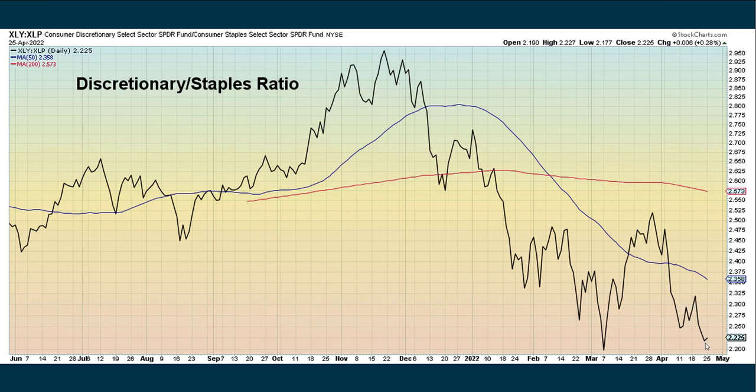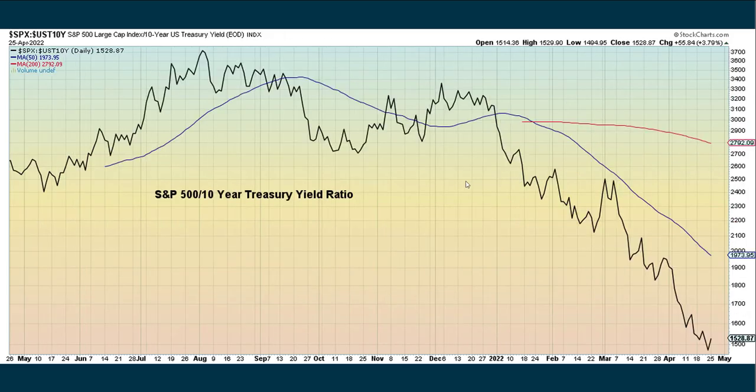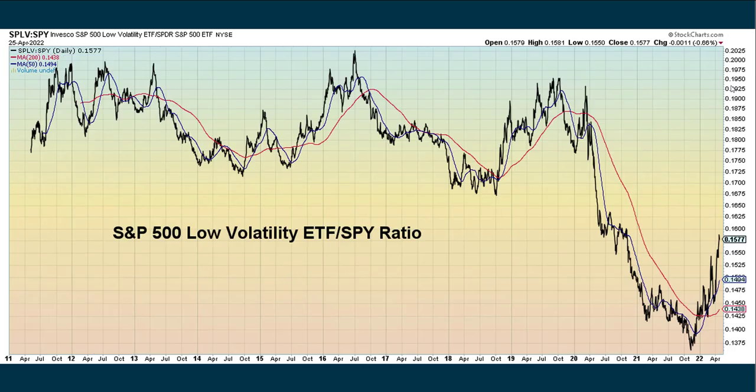Discretionary actually bounced a little bit when compared to staples. Staples declined. This is a new chart. Staples declined a little bit compared to discretionary. Here's the S&P, how it's underperformed. Interest rates rising. Low volatile stocks were down slightly, but they still continue to outperform the S&P overall.